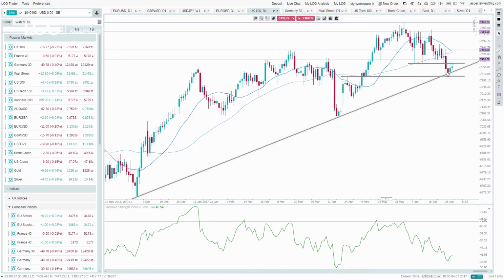But because of the culmination of support here, if we do get a break below here, the market could make pretty swift work of a move down towards the 7,100 vicinity, in this previous low, because there isn't too much in the way of support. And as I said, there is a confluence of support here that would add to the significance of any breakdown.